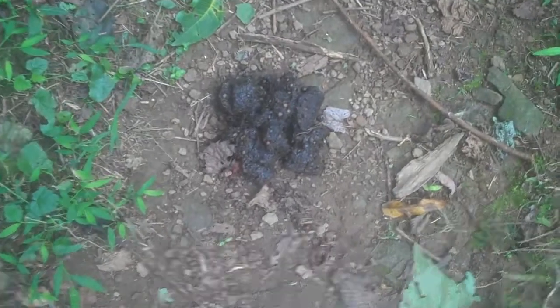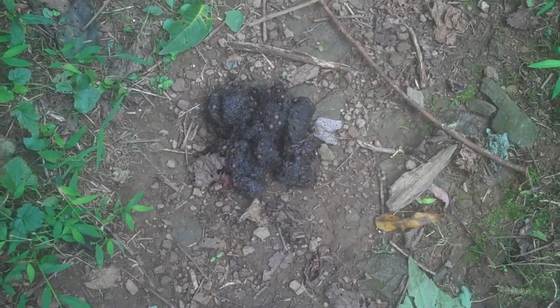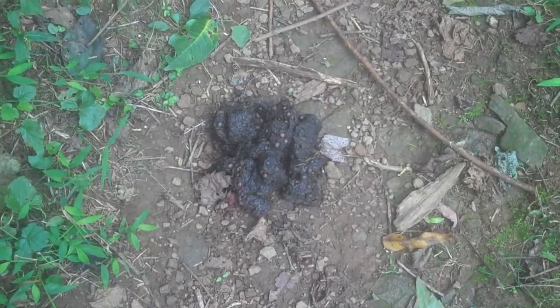Okay, I'm here along the AT, and we have just answered one of the great burning questions that mankind has had through the ages. And it was right under our feet. Here we have a pile of bear poop, which is irrefutable proof that yes, bears do shit in the woods.